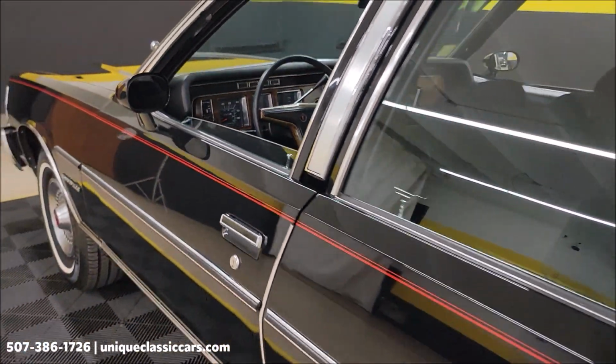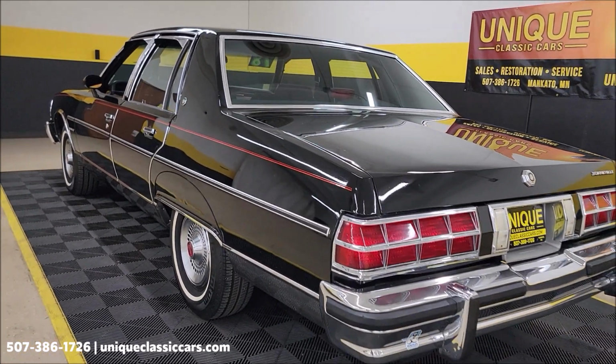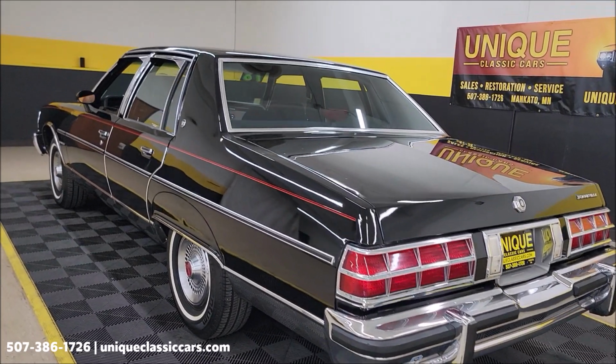I'm going to slip to the back here so you can hear this run. It sounds as you'd expect. Again, that was a cold start, so we're up on a little higher idle, but that's going to come down. And we're going to take a peek underneath the hood.